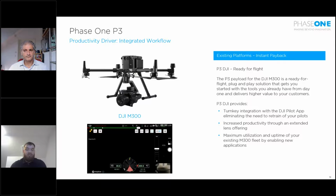So it offers you maximum utilization and uptime of your existing M300 fleet by enabling new applications. With our payload, depending of course on the weather conditions, the M600 can fly up to 25 or 28 minutes with P3 coming from Phase One.